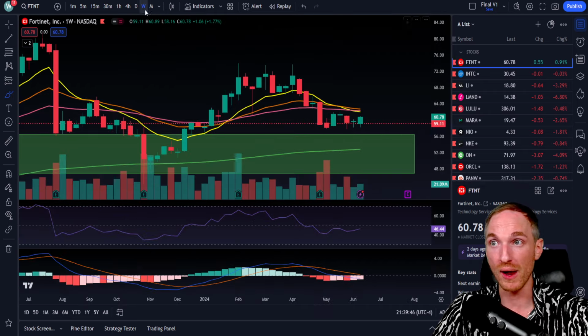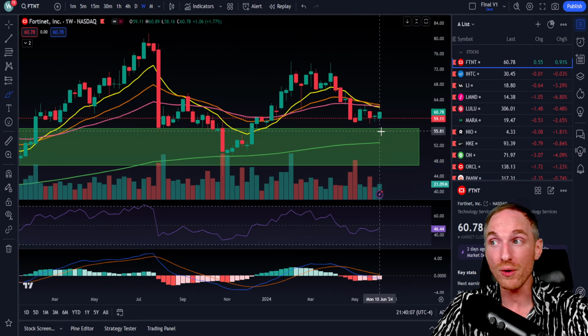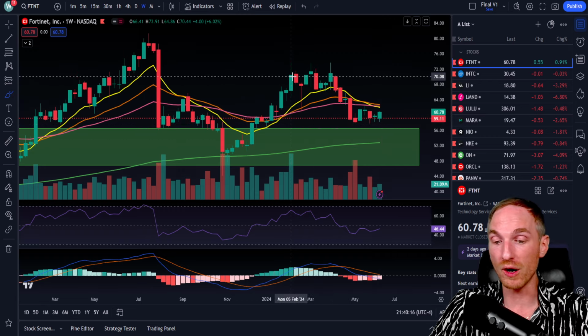We have to then target maybe the 57, 56, or 55, as low as we can go while still getting 0.5%. And the reason you want to go as low as you can possibly go is because this support range is quite wide. So if we can get lower into the support range rather than being up here, that would be a lot better of a bet, right? So that's just a little bit of analysis on Fortinet and what I'm going to be looking for.